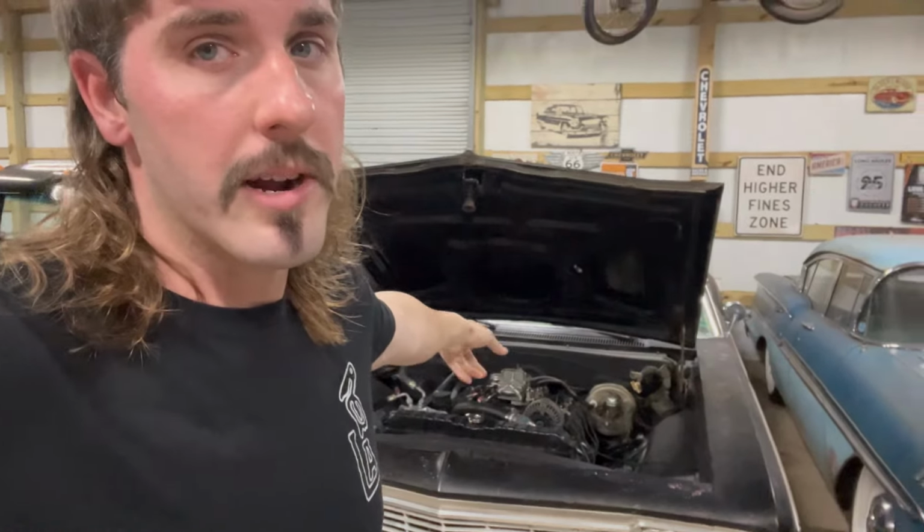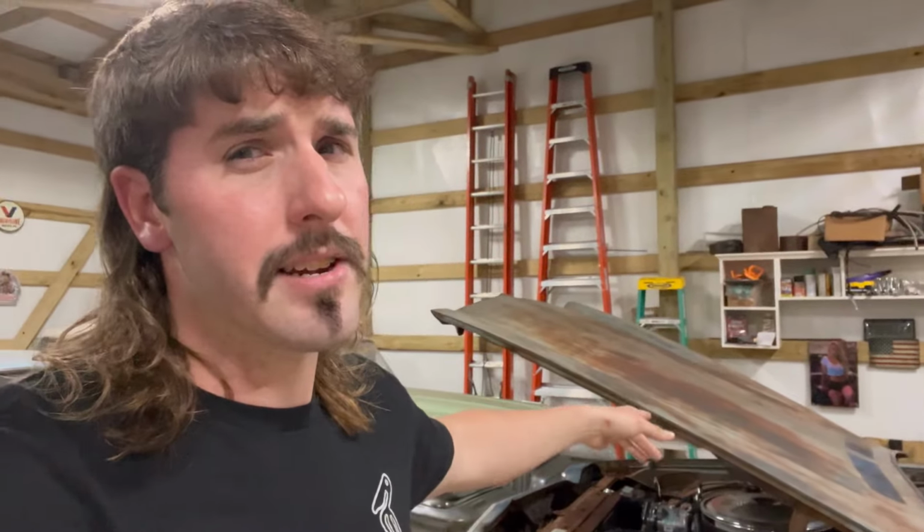I'm gonna take the spacer off of this carburetor and put it under this one. This one has a half inch thick phenolic spacer on it, and that's what we need to keep the heat out of that carburetor so it doesn't vapor lock. Let me get to that, y'all.